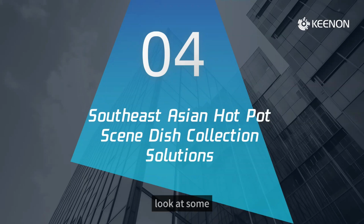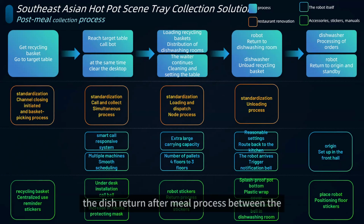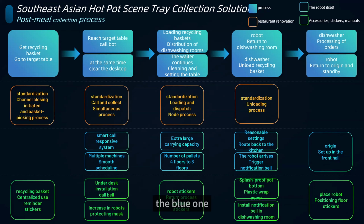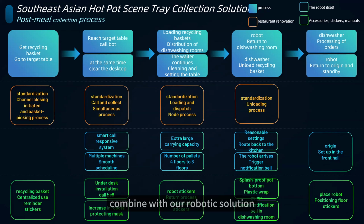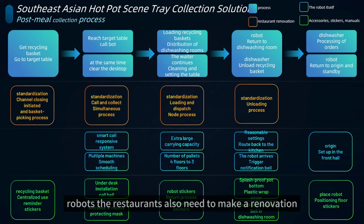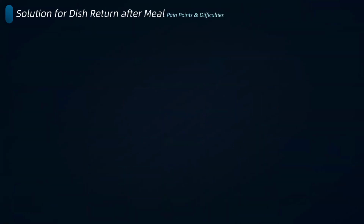Next part, let's look at some details of the Southeast Asia hotpot scene dish return solutions. In this slide, we compare the dish return after-meal process between the original one and the new one that has robots involved. The blue one shows the traditional process of a hotpot restaurant, while the yellow one is combined with our robotic solution. Besides robots, the restaurants also need to make some renovation, such as a standard loading and unloading process. Furthermore, they need to introduce new accessories and stickers. I will introduce them later.